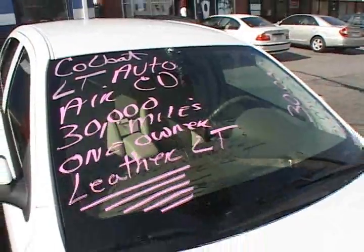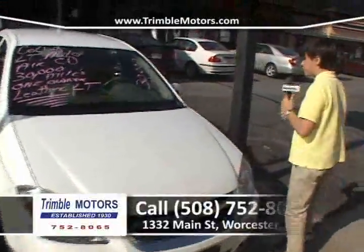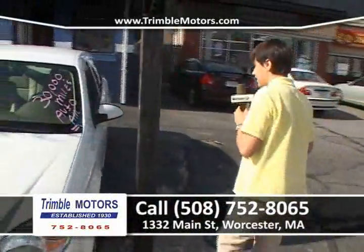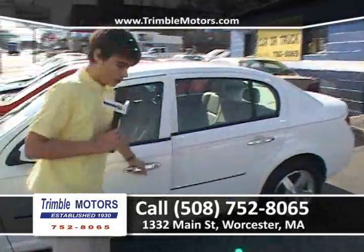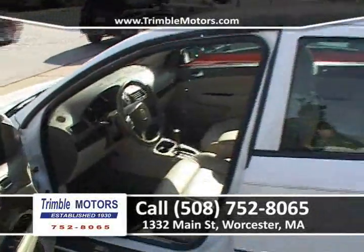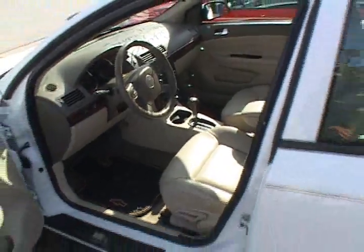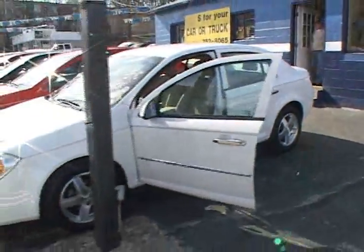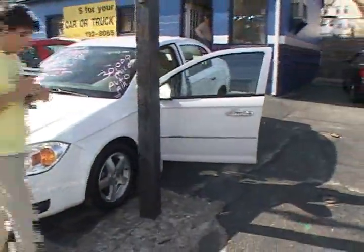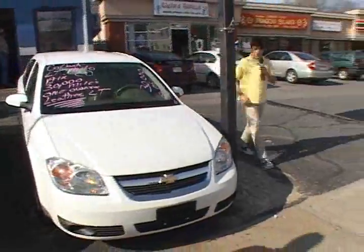First up on our show, folks, is this very, very nice Chevrolet Cobalt LT automatic transmission. It's got the air, it's 30,000 miles, and it's beautiful inside with its chrome and its rims. The seats are all clean. This car is really like a Mercedes. It is. It's a one-owner car, and it's an LT. It's also a Chevrolet, American-made, support the economy. And with the gas prices through the roof these days, you're going to save a lot with this car.